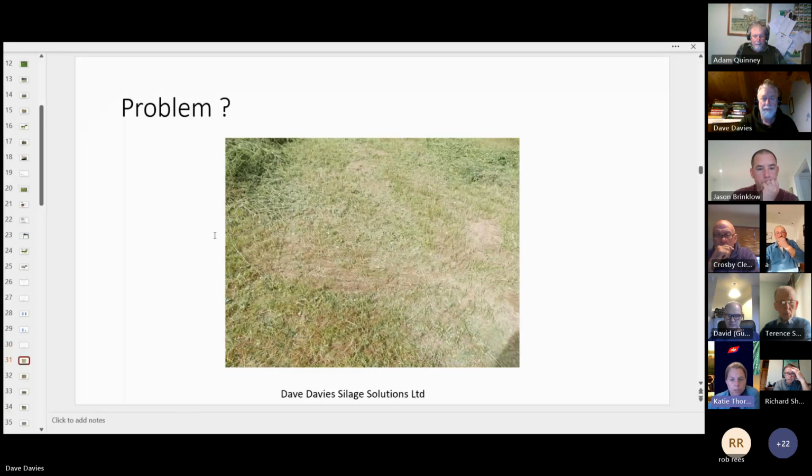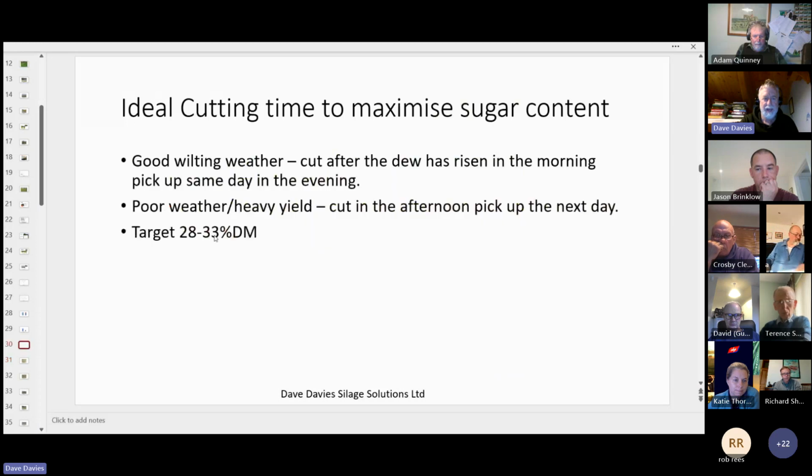Dave, you might be coming on to this, but there's been a couple of questions about what effect a mower conditioner has on the grass wilting times. Yeah, I deleted that slide. So mower conditioner, I would strongly recommend. The only time you need to be careful with a conditioner is depending on what legume crops you've got. White clover tends to not like over conditioning. You tend to get leaf shatter and lose some of the protein.